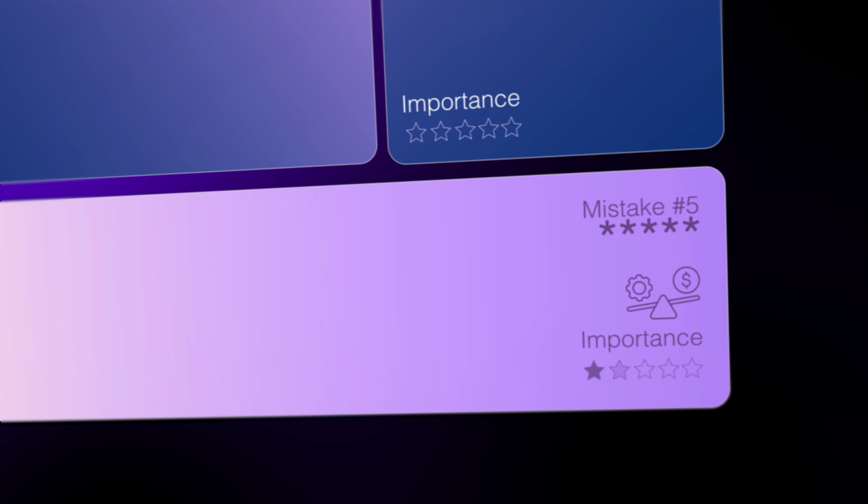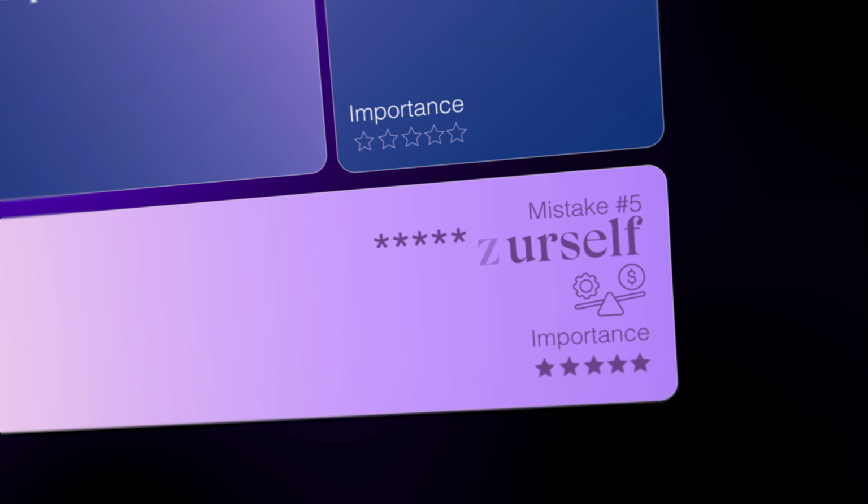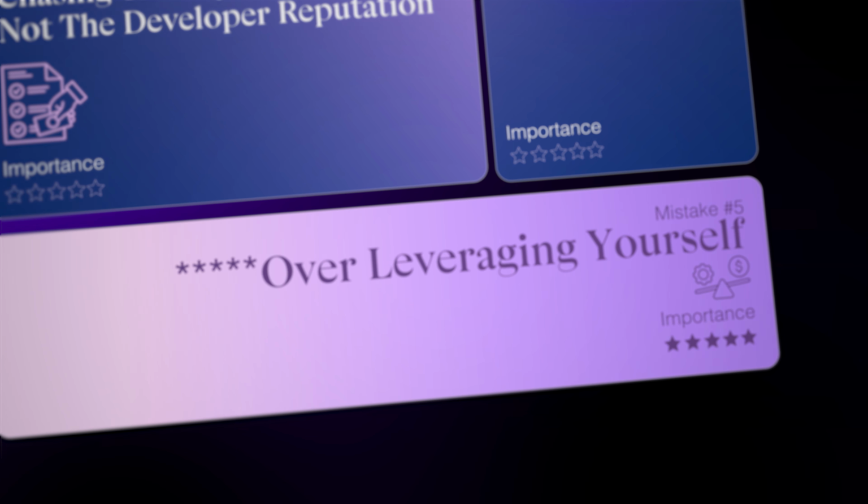Mistake number 5, the last one, and the one that causes up to 80% of the losses here in the market. Over-leveraging yourself and thinking that you'll exit before the payments come due. Let's say you buy something at 10 million dirham, but you might only have 5 million in liquid cash, and you think, oh, I'll just flip it when I've paid 50% of the payment plan and cash out before the rest is due, which makes sense in hindsight, but in reality doesn't make sense.